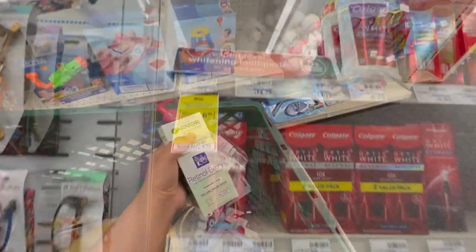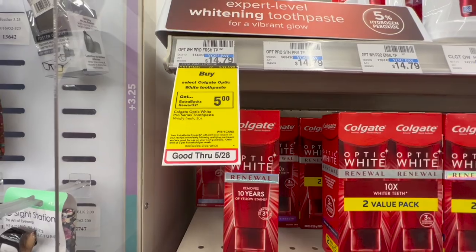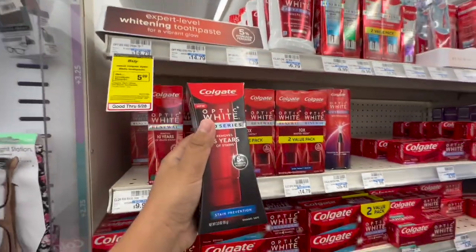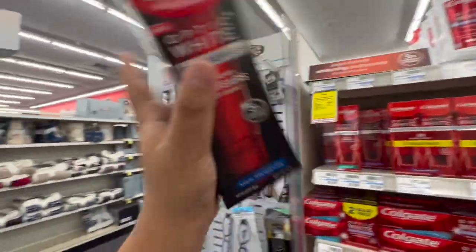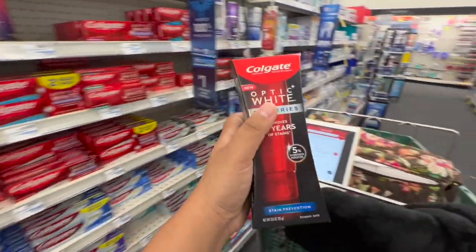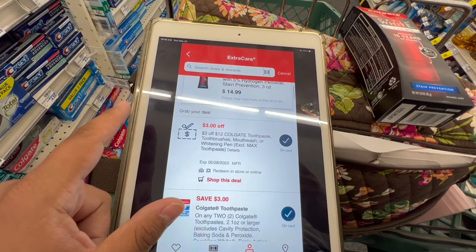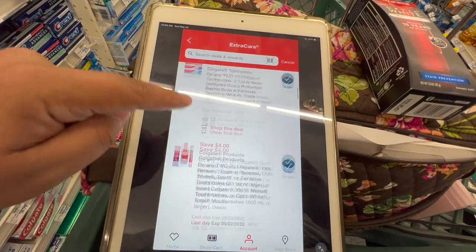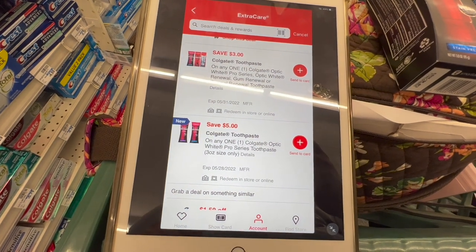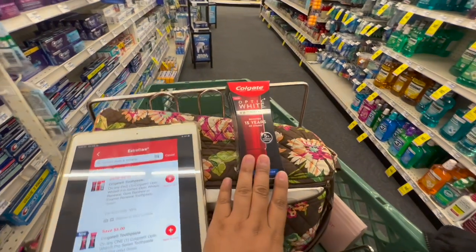The next one I'm doing is gonna be on the Buy Select Colgate Optic White Toothpaste, get a $5 extra buck. It's on these more expensive ones that are $14.79. They don't have any here, but they have a little end cap that has a whole bunch of them, so I got it from there. But it's $14.79. For this, I have a $3 off the 12 Colgate CRT, and then we all should have got this $5 for one Colgate toothpaste digital manufacturing coupon, so that's gonna take $8 off of here.